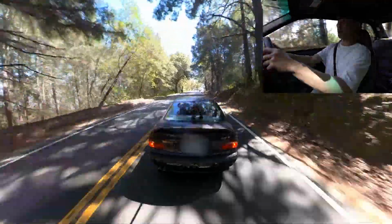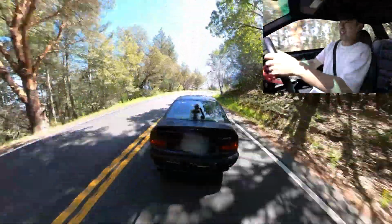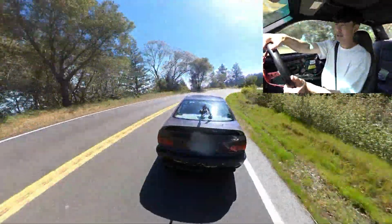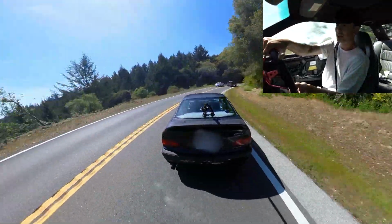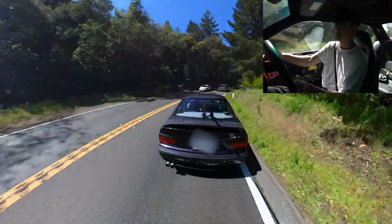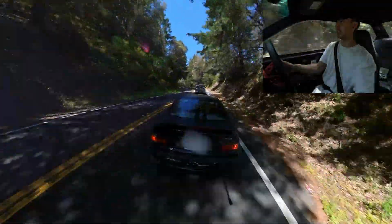The M3 feels well put together. I'm not gonna lie, there's no rattling in the interior. BMW really knew how to throw an interior together. It feels really, really good. Okay, we're caught up with traffic now. Now we go slow.